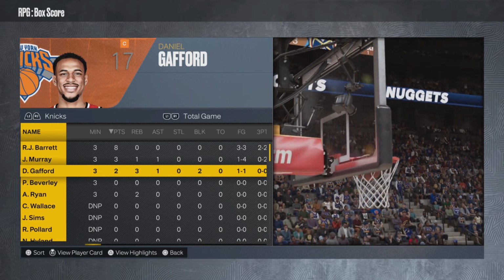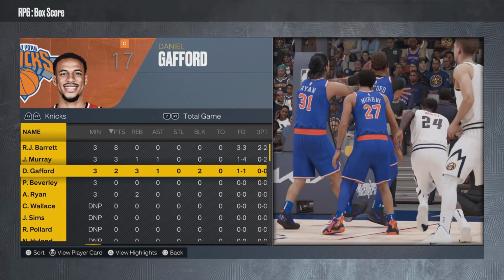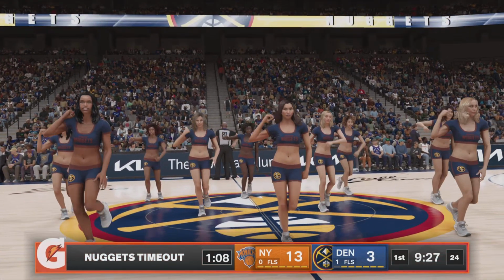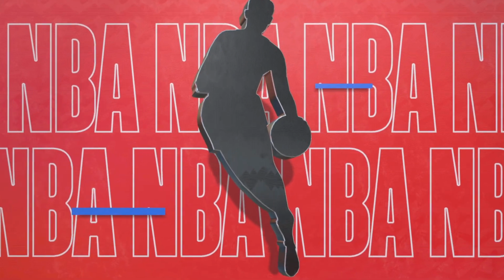It just wasn't seeing that stuff from Hartenstein. So really liking this trade early on so far, as we've already kind of forced the Nuggets into an early timeout here in the first quarter.